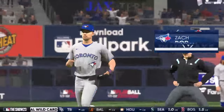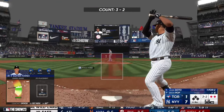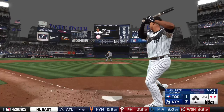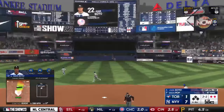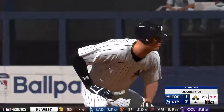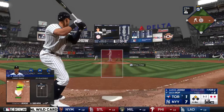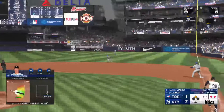Now on the bump, Zach Pop. And this guy can bring it velocity-wise. Now the youngster Juan Soto. That one is absolutely belted. And it one-hops the wall. And that's a two-out double. And now big number 99, Aaron Judge. Man at second. To the right side, Merrifield. Fires over to first. Play.